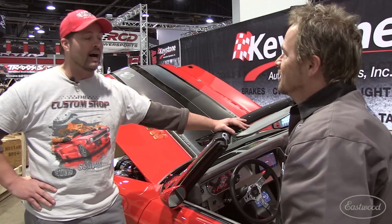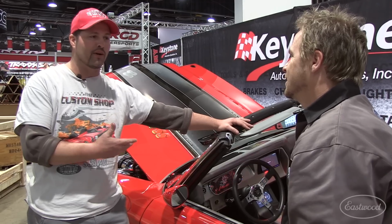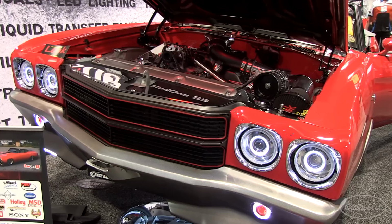What about brakes? It does have Wilwood brakes all the way around. There again, you can't have 1,000 horsepower and not stop. It's got to stop. So you've got to have that.